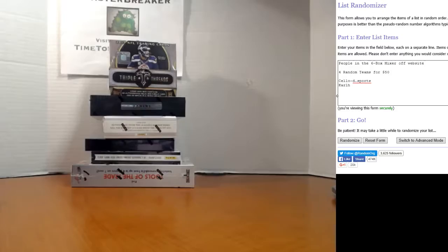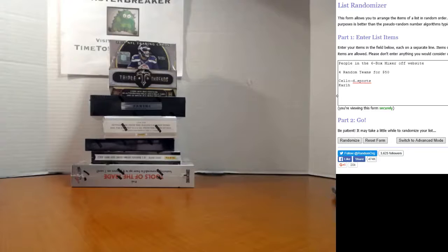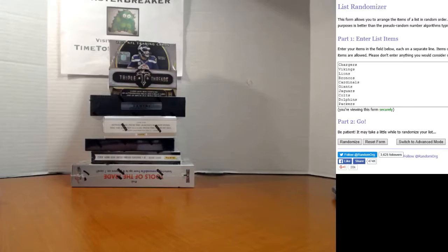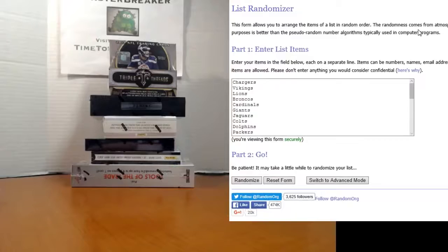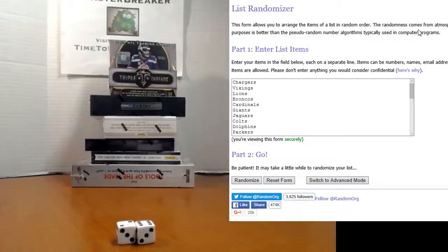Alright, we got a quad card: the Bills, Jets, Patriots, and Dolphins. And then we got 3 Panini points, which all 32 teams have a chance for. They're all 150, so let's get that going. Let's randomize. If I roll snake eyes, I roll over. 7, 8, 6, and a 2. Randomize 8 times. Team in number 1, 2, and 3 spot each get 150 Panini points.